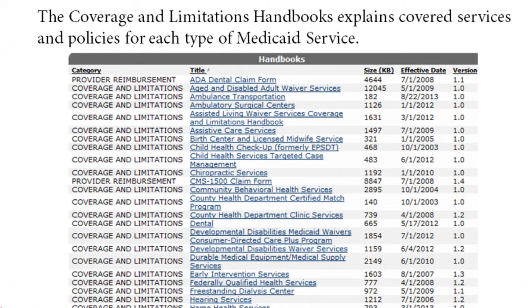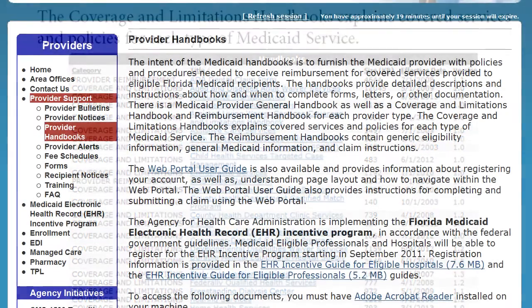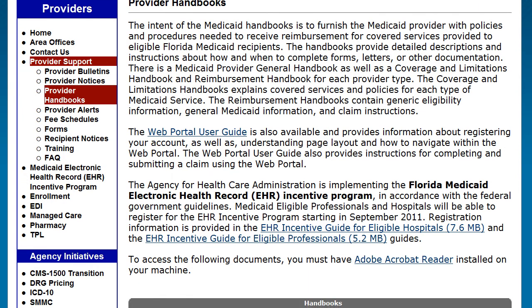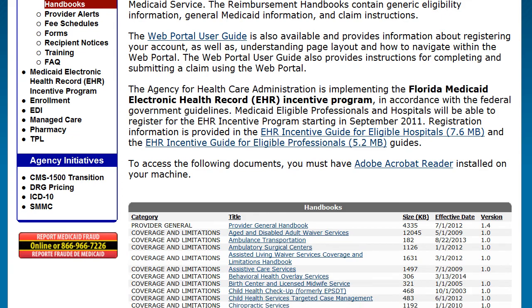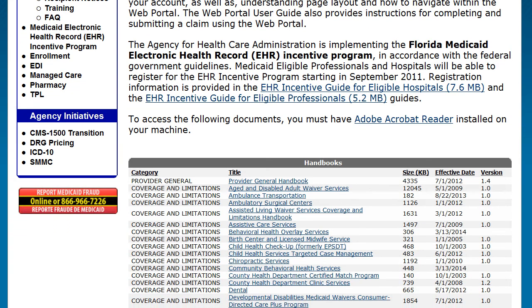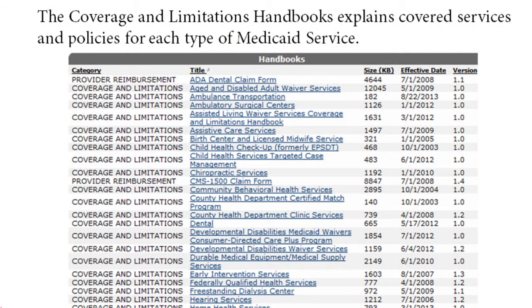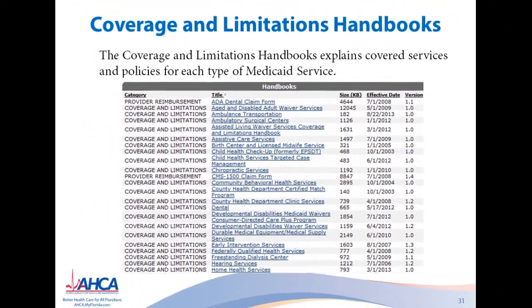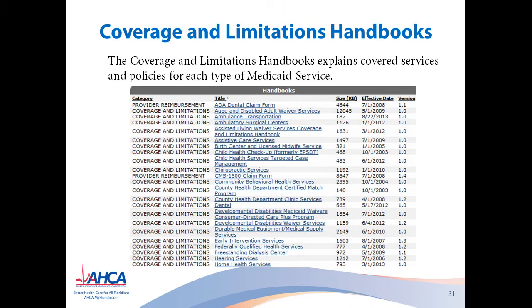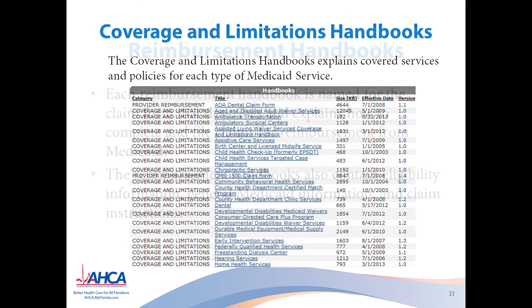These manuals explain what the Medicaid program will pay for, and they also explain the policy limitations, exclusions, and procedure codes. The handbooks provide descriptions and instructions on how and when to complete forms that are required for particular services, and provide details about the program requirements documentation for particular services. Remember, a provider who furnishes more than one type of service will have more than one coverage and limitations handbook.